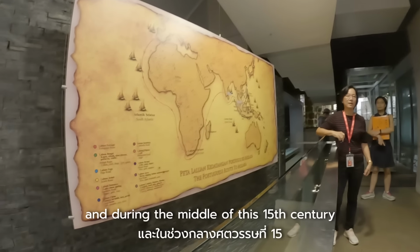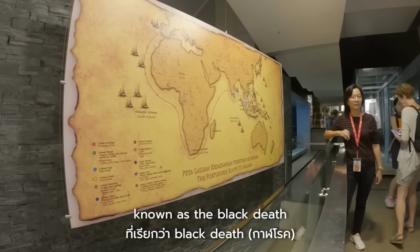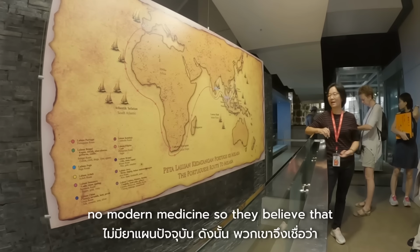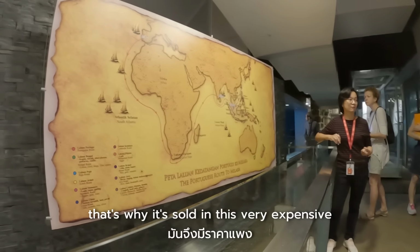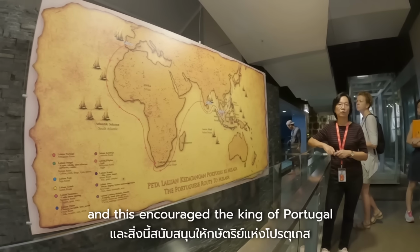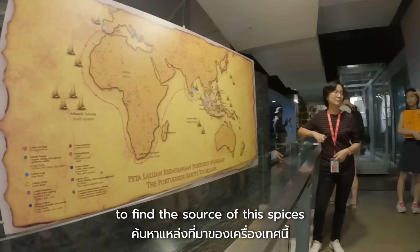During the middle of the 15th century, there was a plague in Europe known as the Black Death. Back then there were no vaccines, no modern medicine, so they believed that nutmeg could cure the Black Death. That's why it was sold at a very high price. And this encouraged the King of Portugal, Henry the Navigator, to encourage his people to sail out to find the source of these spices.